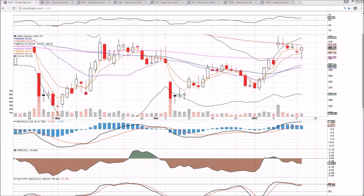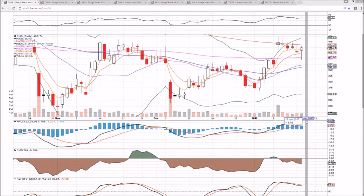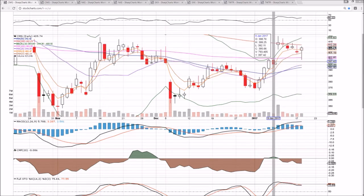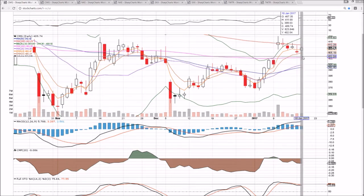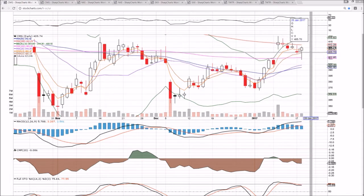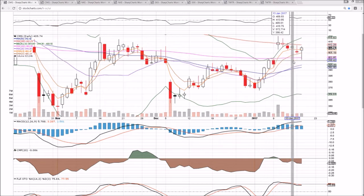Looking at CMG, NKE, SKX and TWTR. CMG was a really nice trade today, and it's what I call a bottom fishing play, where we had our target for the gap fill at 399.25, and we hit that level by 22 cents. We were in oversold 5-minute conditions. The RSI was under 30. The hourly RSI was right at 30, right under that level, and we knew that gap fill was a potential target for market makers and traders alike, and that is how it ended up playing out.